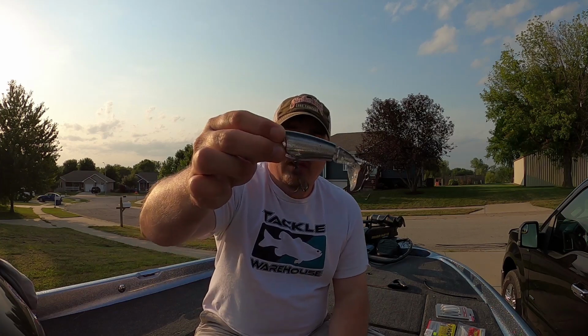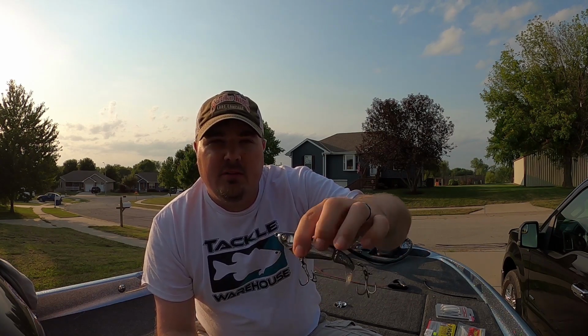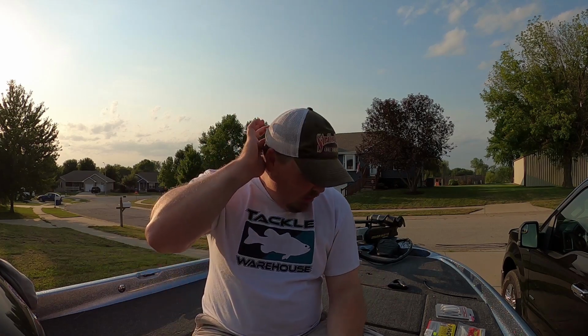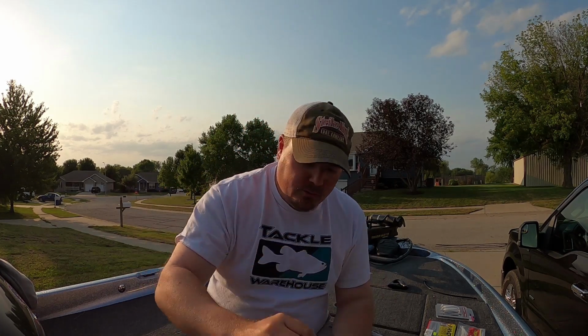It gives you that good plop, good profile size bait. You can cast it a long ways, and the hookup ratio is pretty dang good. You can catch some big ones. Small fish will also eat it, so you can get bites. And I like that chrome color.